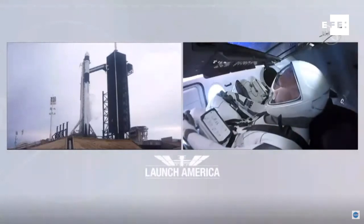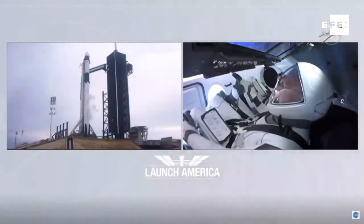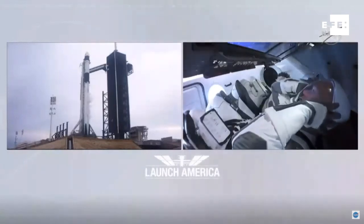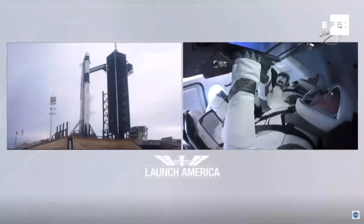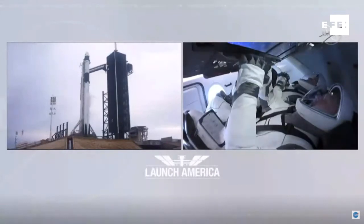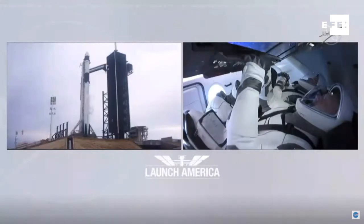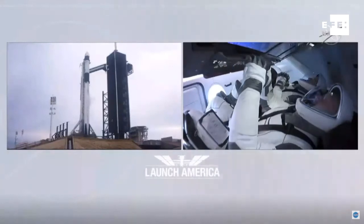And what you're seeing on your screen is a live view of Bob and Doug on the right side inside of Dragon as they're waiting for propellant to be removed from the vehicle so that it is safe for them to disarm the launch escape system. And this will take a bit of time, so we are going to stay live with you to watch this as they exit the vehicle eventually and come down from standing down on launch today.